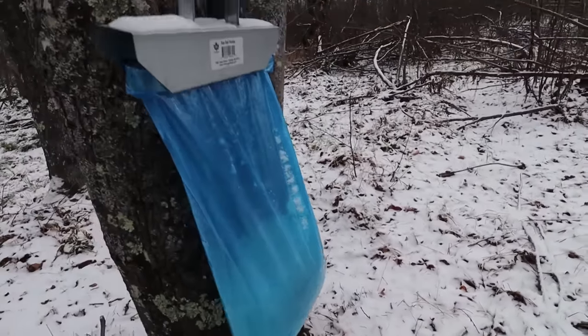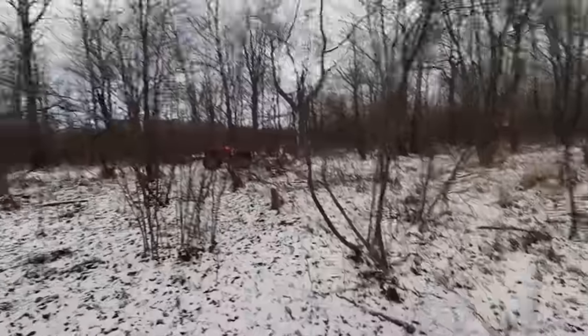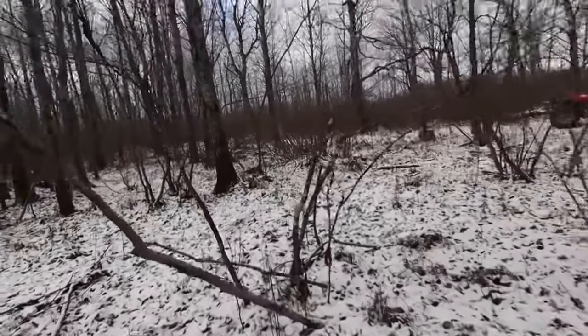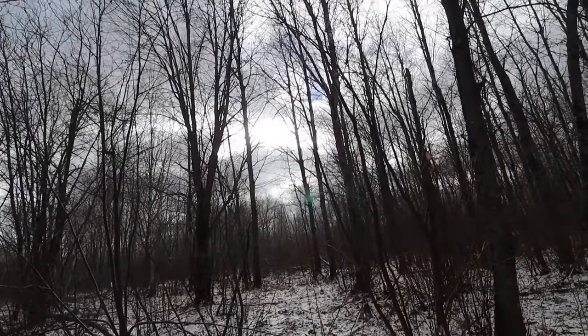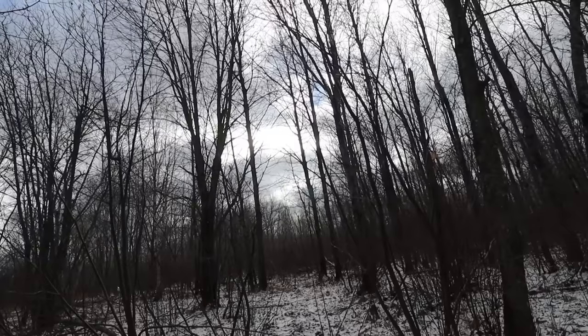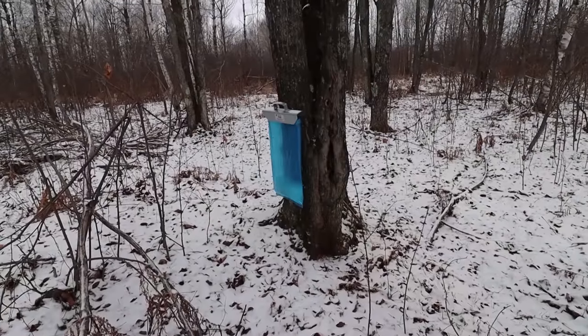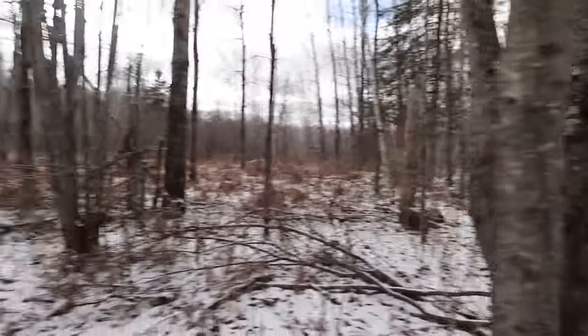Now that is frozen solid. Haven't seen the sun in a while. I don't know how much of it we're gonna get today, but it's nice. They all look kind of the same.